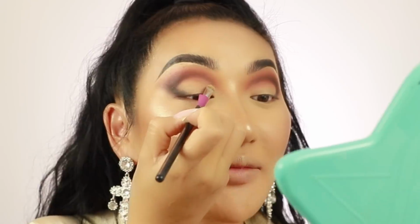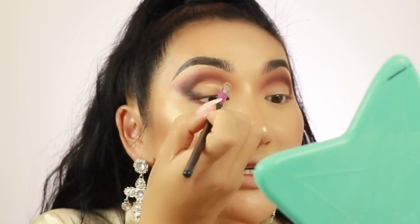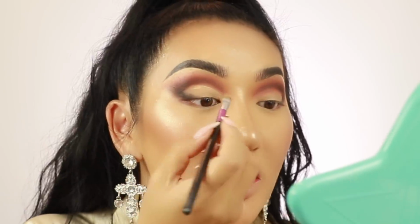That kind of helps. And I'm just going to do one fell swoop, and I start a bit lower at first because I don't want to start too high, because then that'd be really hard to work your way down. So you want to always work your way up, and I do it in one swoop so that that line is always going to be crisp. If you do little short staggery lines, it won't be a crisp line.